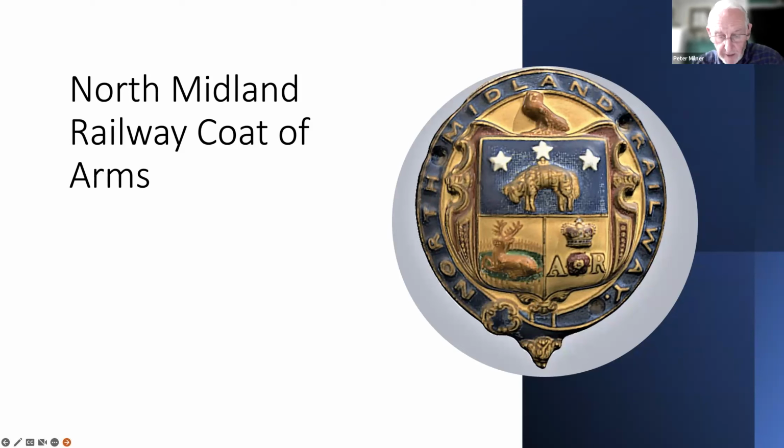interestingly omits the arms for Sheffield and replaces it with a crown over the letters A-R, either side of the Derbyshire red rose. The logic of this change is a complete mystery, bearing in mind that the NMR was effectively absorbed into the Midland Counties Railway in 1844 to become the new Midland Railway Company. We have 2 possible explanations, but the challenge, which I will throw out there to all of you interested, remains to find the real meaning of the revised symbolism. Thank you.